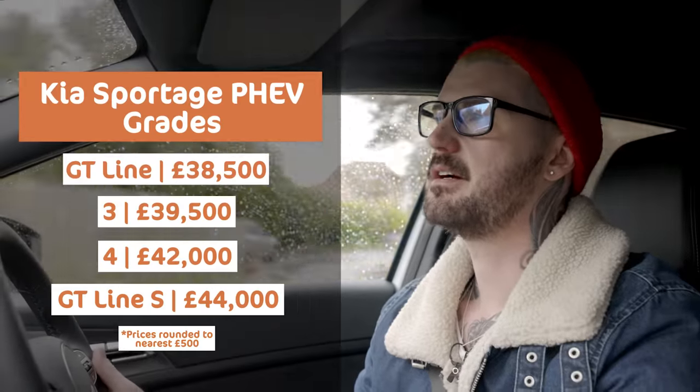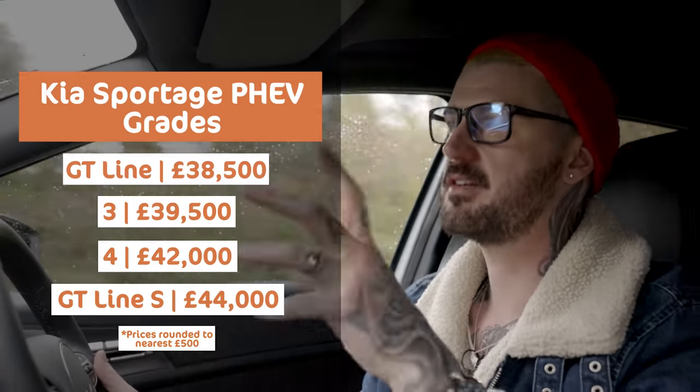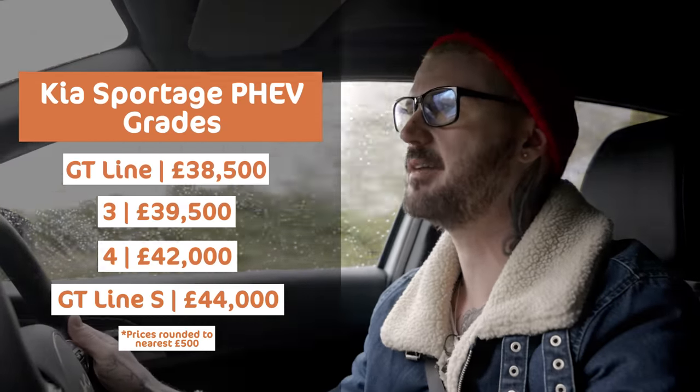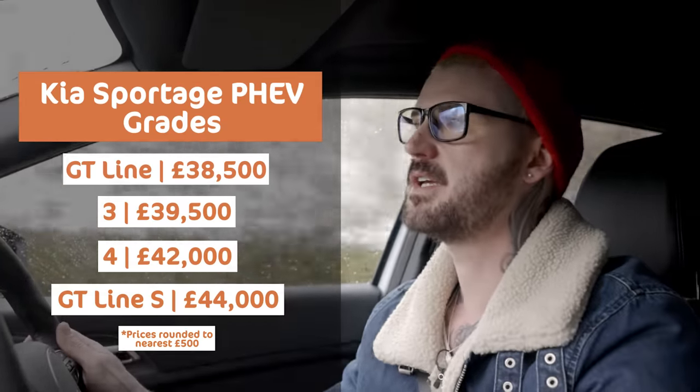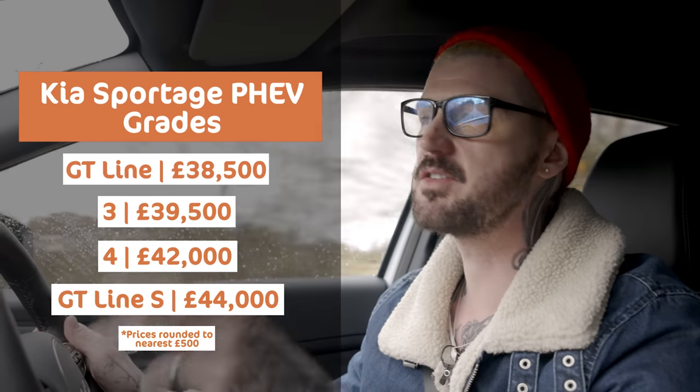Now weirdly, they all get four-wheel drive as standard, but if you get one of the upper two trims, you get extra terrain modes, so you can have extra traction in snow and in mud and stuff like that, which is kind of useful. But you can also get something called e-handling, right? Yep, they've given this a handling benefit with the hybrid.